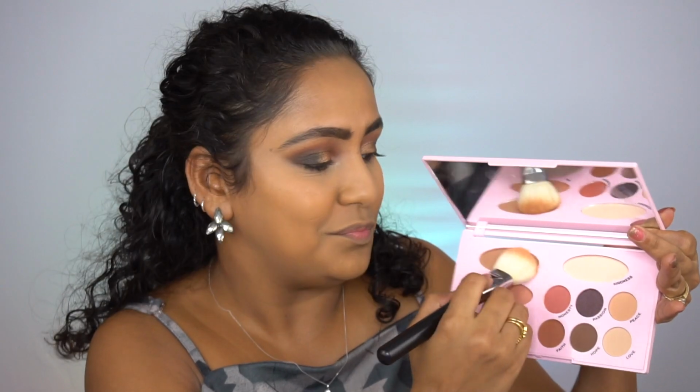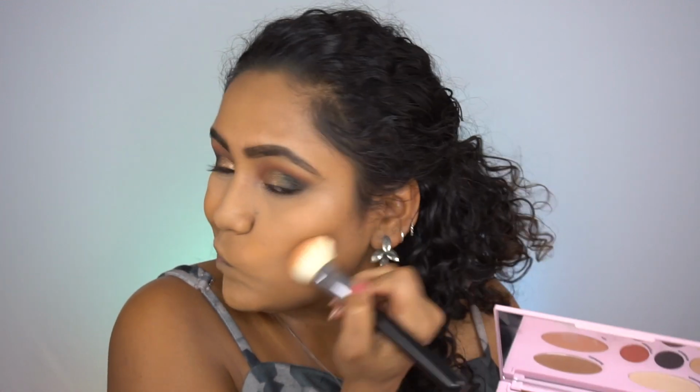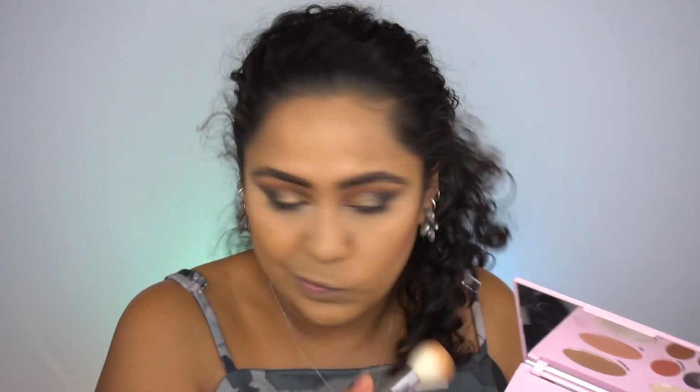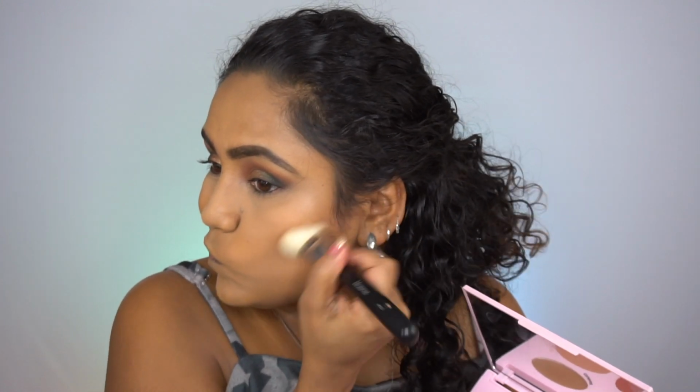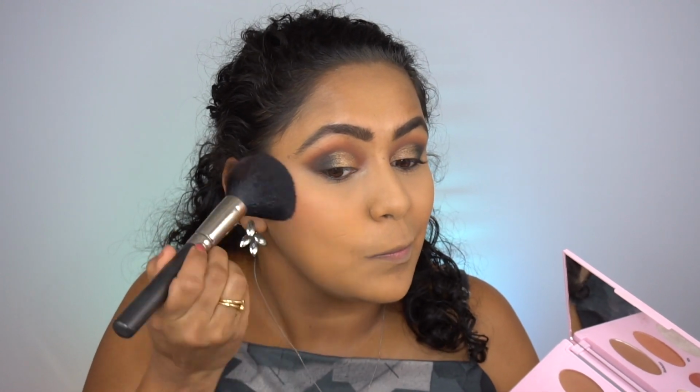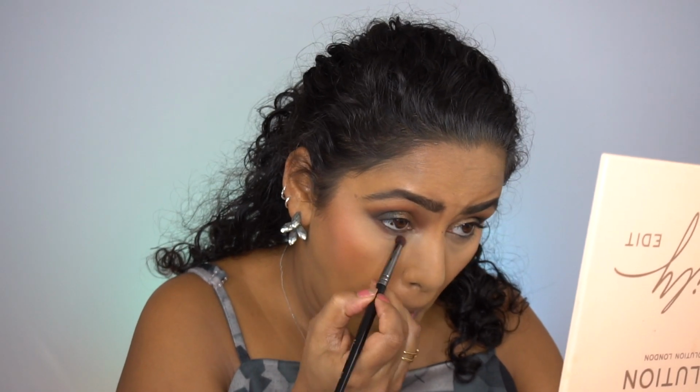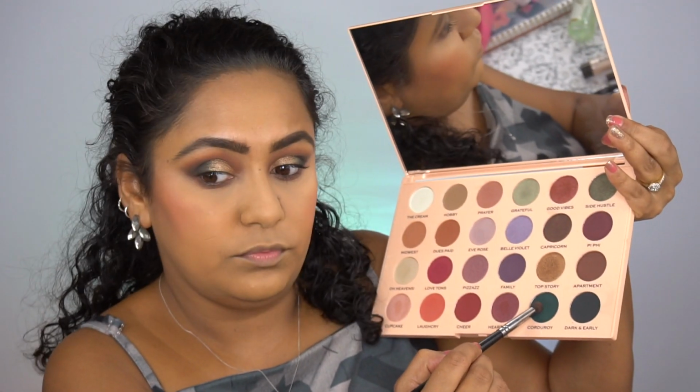Next, I'm going to be taking this shade called Courage and I'm going to use that as my bronzer again. Now, it was so surprising because I just went on thinking that I wouldn't get any shade, but it was so pigmented. So much came, and then obviously there was a lot of fallout, or kickback actually. So I'm just taking that shade and I'm taking the shade Joy and using that as a blush. Now it looks more brown in the pan, but when it comes on your cheeks, it's more like a peachy shade.